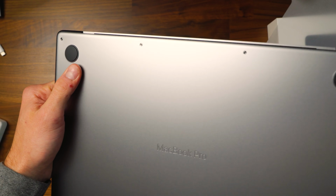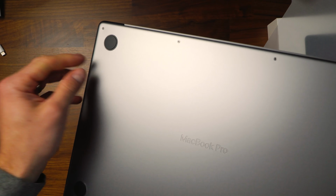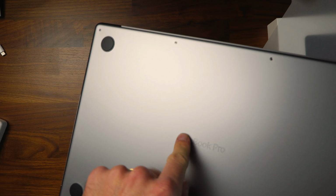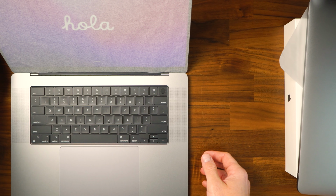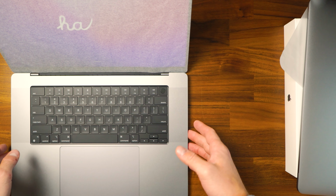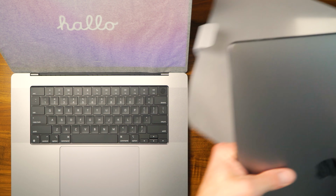I found that the rubber feet on my old ones were so focused on being thin that sometimes this middle area would almost touch when you typed. So I'm really stoked for that. So there we go, we got the hello messages coming through.